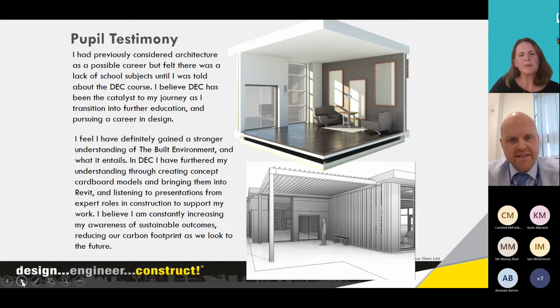Unfortunately, one of the downsides is the DEC course is not recognised by Strathclyde and Glasgow University at the moment, but there is work being done in the background on that. Obviously, it's recognised as a level 6 qualification, but there's still a requirement for architecture courses looking for Higher Art, for example. But on the East Coast, on the other hand, places like Robert Gordon and Napier are accepting DEC as a qualification at level 6 to allow pupils to enter architecture at university level.